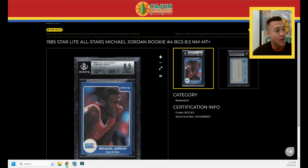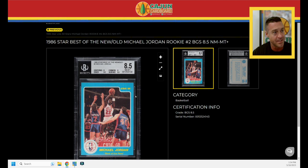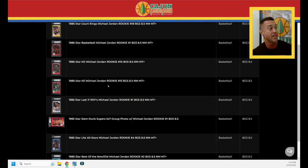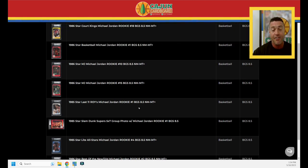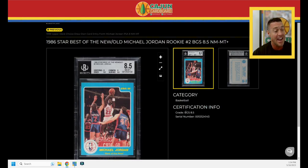And then I have the Starlight All-Stars as well. And then I have the one that we just looked at today, the best of the old new. So that's my star family so far that's been uploaded. You're going to see 8 cards on here. Is that right? 8. I've actually got 16. So I've got 8 more in transit. So you're going to see 8 more of these badass 1980s star cards coming in the very near future.